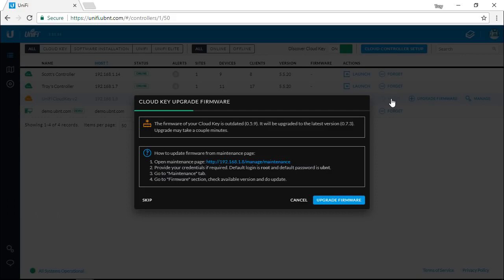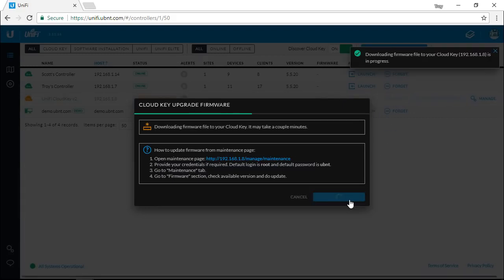Now, I've mentioned a couple of times throughout this course that Ubiquiti continues to improve these products. They regularly release new versions, making them better and better with new features. So the first thing I'm going to do here is upgrade the firmware on that cloud key before we start doing anything else. So let's begin that upgrade, and then we'll come back in a few minutes and continue.